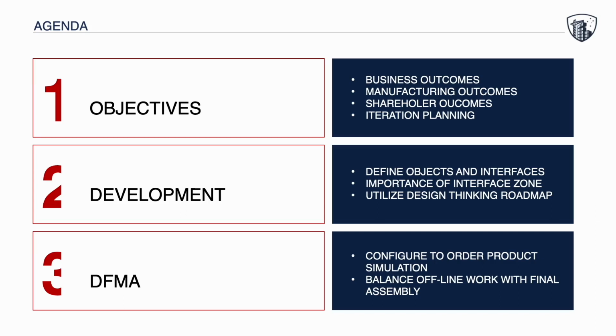The next is development. Here we'll be talking about design thinking, different methods of taking something that's big and massive and a little bit scary, which is a huge building system, and breaking it down into parts that can be pushed through a design thinking method. The last one is zooming into DFMA, design for manufacturing and assembly, so we can focus on that one stakeholder and that one process and work through it together.